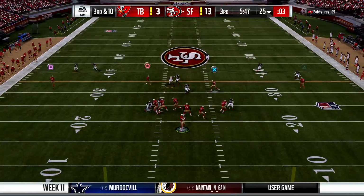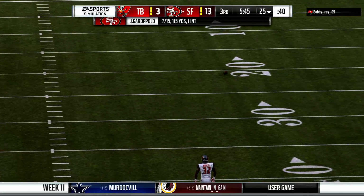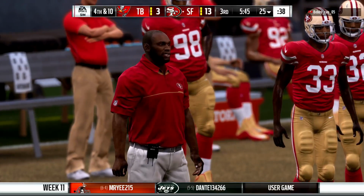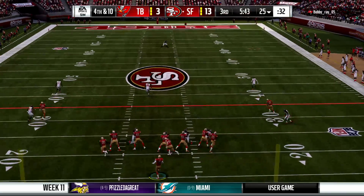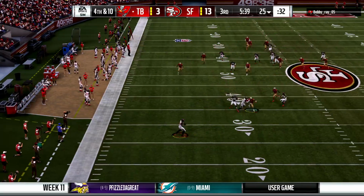The pressure drops off as they'll look to throw. It's incomplete. Took a shot, couldn't connect. I know coaches tell us all the time that having a powerful arm isn't the number one thing they look for in a quarterback. But when you're trying to throw inside routes and you need to put some heat on it, it helps to have the big gun. In this case, just a little bit too much.